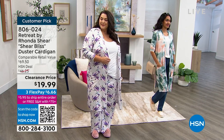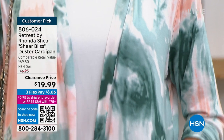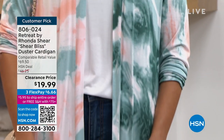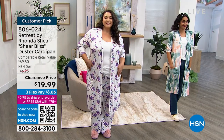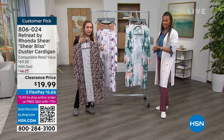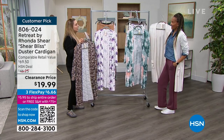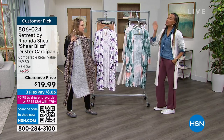So marble print is the one that Semi is seeing on the runway. So here you go. In the butterfly, I only have large, 1X, 2X, and 3X. In the cream, small to 3X. So I know this is like a must-have. I love this length. Okay, dusters.